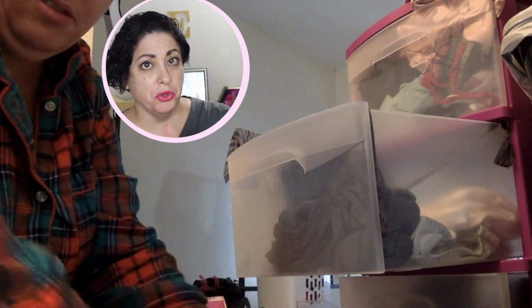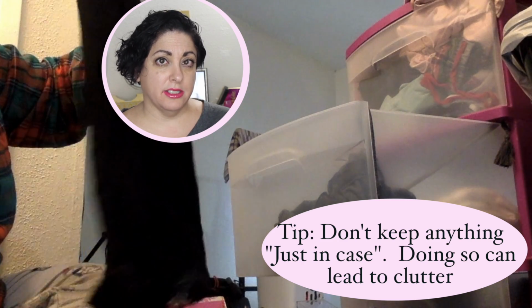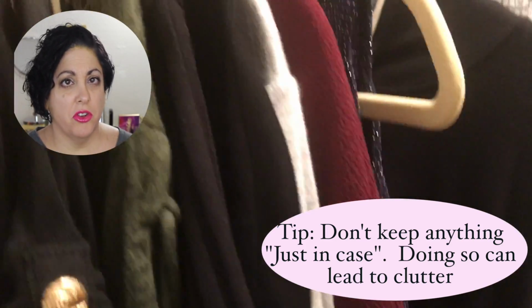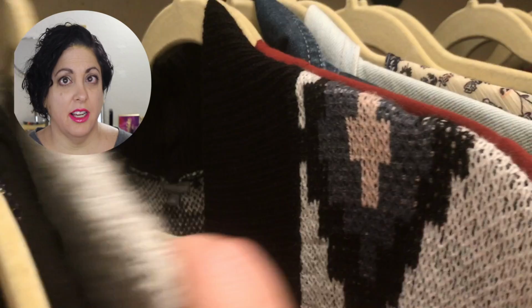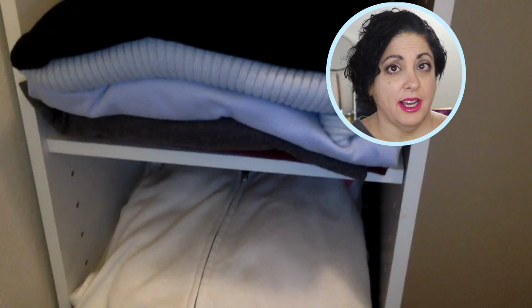And then I went through and I made a list of stuff that, yes, I do wear this. No, I don't wear this. And so I went through and I kept everything that I knew that I wore and that I loved. So now there's only clothes in my closet that I absolutely love and wear all the time. I did take down my winter clothes so that I could have more space instead of just hanging everything up.